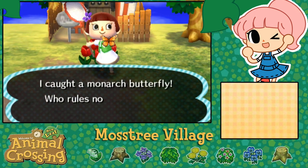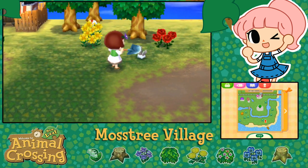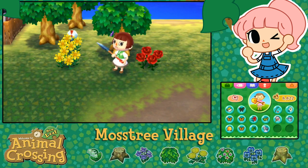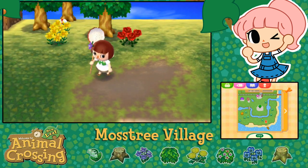There we go. Caught the little monarch butterfly. Wonderful. And I kind of want to see, is this the gem rock? It is! You guys! The new gemstone! I'm so excited! All right, and which one is this one? A silver nugget. So there we go, you guys. A fantastic day. Oh, and there's a bug that just like literally lands at my feet. A fantastic day of taking care of our village.